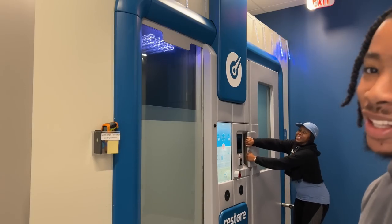So we're about to do cryotherapy. First time doing it. I'm not a fan of the cold. I grew up in Atlanta, so you know, we don't do the cold, but this is what the chambers look like. It's about to get interesting.